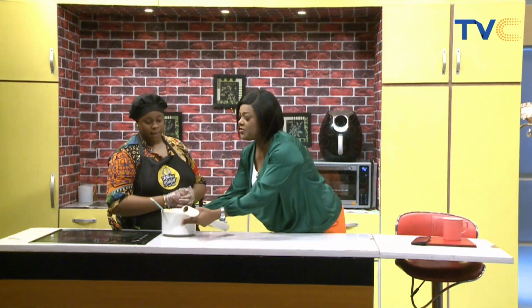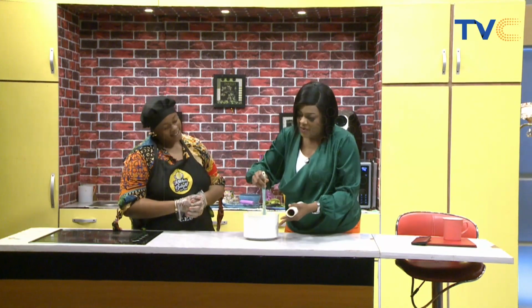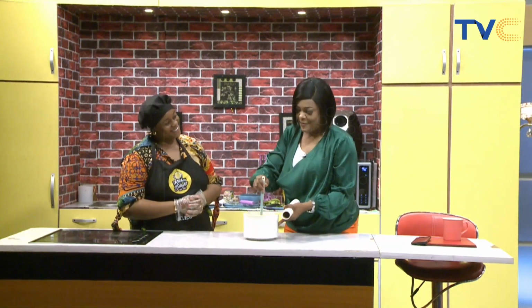So I'm seeing some remaining batter here. Yes. And I'm having plans for it. But I have to say, when you went over the ingredients, how many servings do you have in mind? So we did 2.5 cups of butter. Yes, 2.5 cups of flour. A teaspoon each of baking powder and baking soda.